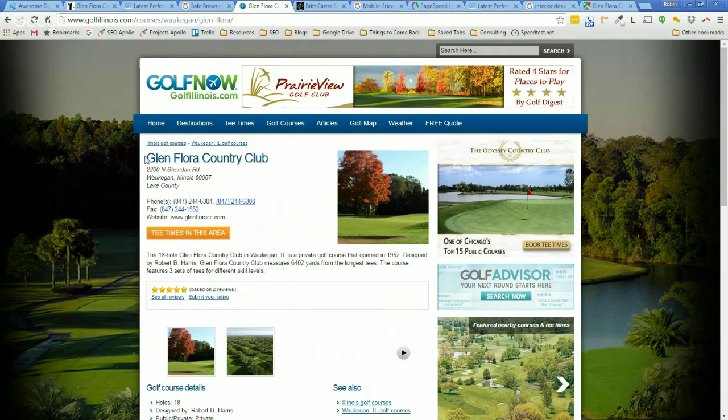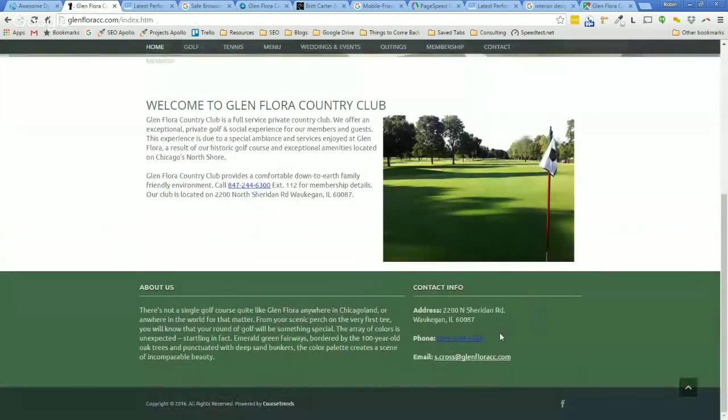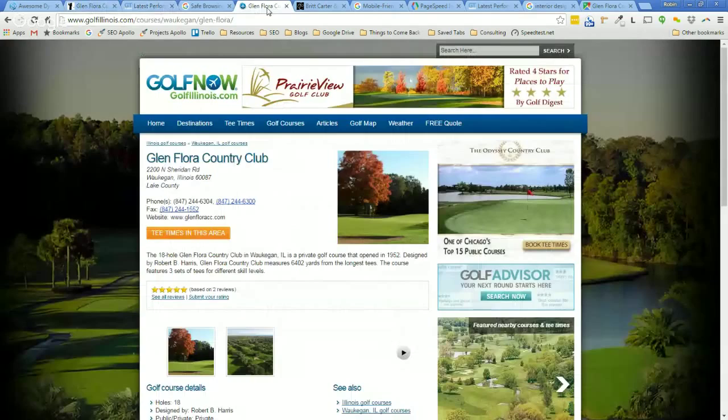So you want to make sure you have the exact name spelled the same all the time, the exact address right here, and the exact phone number. So I can see you have two phone numbers listed here. Let's go ahead and see what's on your website. Phone numbers down here, it's 6300. So you can't have two phone numbers listed on here. So I would log into this website or call this website, get this changed so this can come off.